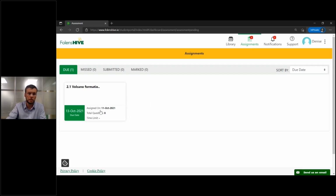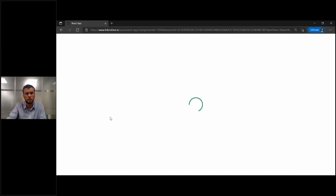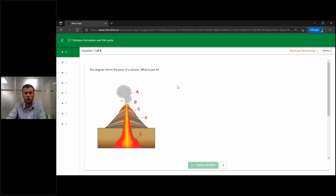If I click into this assignment, I'm brought to a summary page, which essentially just shows the student when it was assigned, when it is due, the amount of questions, and there's no time limit, that doesn't apply here. Then from there, I can click on the Start Assignment button. Once this loads, I'm brought to the homework activity itself. So this is essentially where students actually do the work.